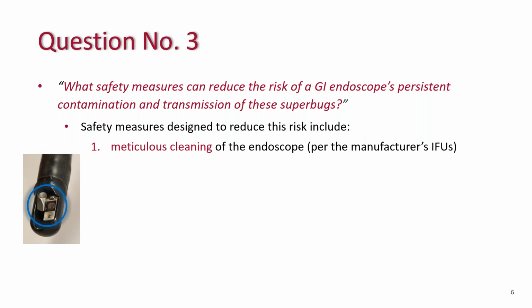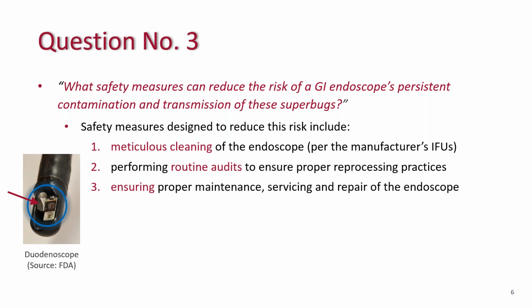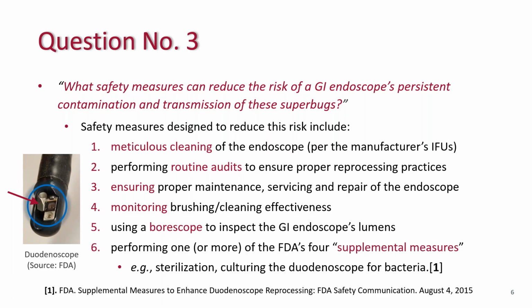I'll give you a little animation here. You're looking at the distal end of a duodenoscope, and you see the forceps elevator channel, which has been difficult to clean. That, like the rest of the duodenoscope, as well as bronchoscopes and GI endoscopes, needs to be meticulously cleaned. Routine auditing is very important to assure proper reprocessing practices.